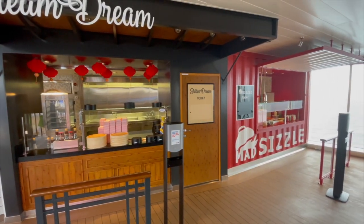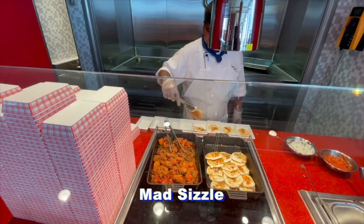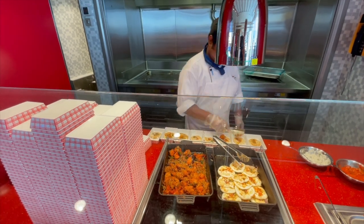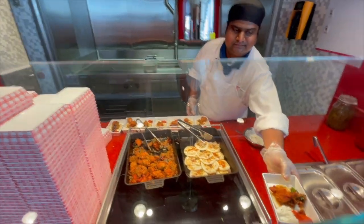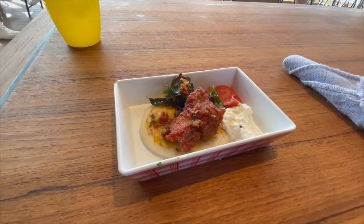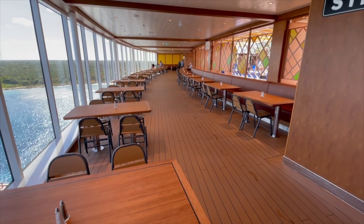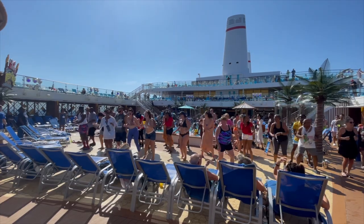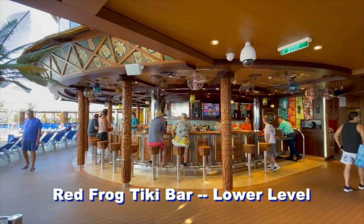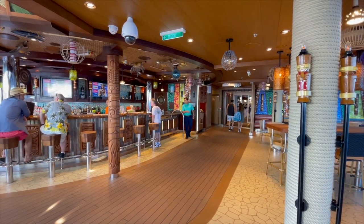Street Eats consists of three venues, which include Time Fries, Steam Dream, and the excellent Mad Sizzle, which serves up delicious snacks like these curried chicken pancakes. Enclosed seating continues aft from here on the starboard side. Helping fortify the beach pool fun, the lower level of the Red Frog Tiki Bar is on the port side.